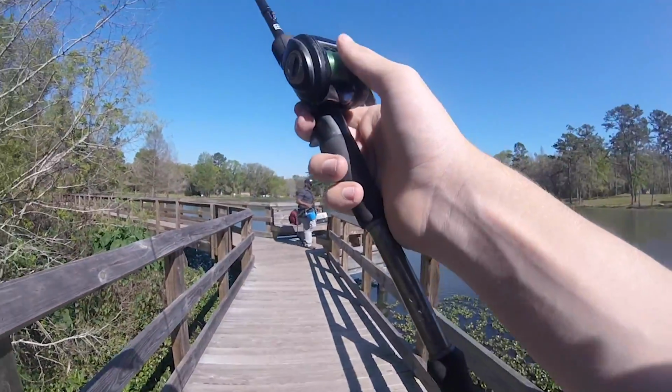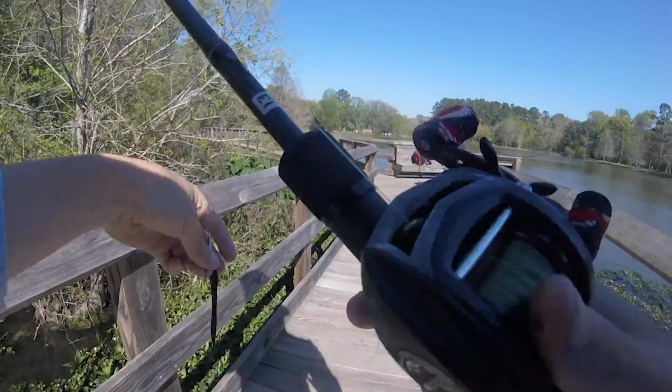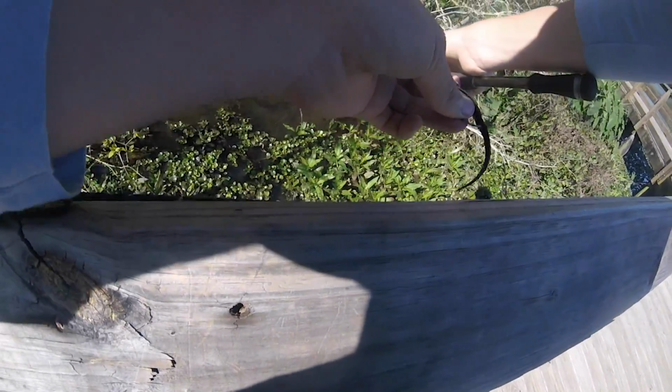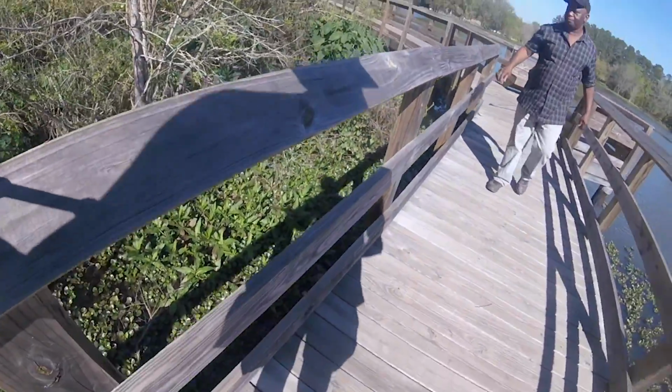Yeah, I see two. I think these are bedding bass. I can't really tell. There's a big one back there, and then there's a smaller one right up here. I don't know if you can see them, but that big one is right there. If you look at kind of in between these two. Oh yeah, he hit it this way. Yeah, he's swimming. Yeah, I see him. That's a big one right there.